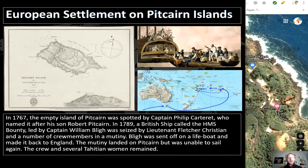The mutineers landed on Pitcairn but were unable to sail again. Now, the crew and several Tahitian women were all that remained. Now, according to historians, the HMS Bounty left England in 1787 on a mission to collect and transport breadfruit plants from Tahiti to the West Indies.